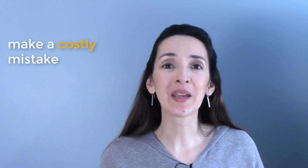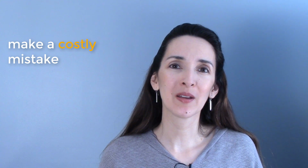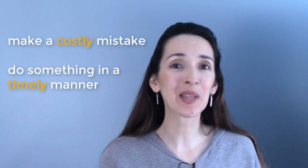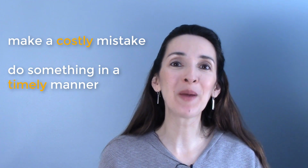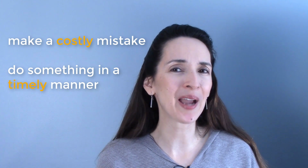Can you think of other examples? How about costly and timely? You can make a costly mistake. You can do something in a timely manner. Note these phrases so that you can remember that costly and timely are adjectives. There are adverbs that don't end in ly. There's a common one that you'll see in question 2.